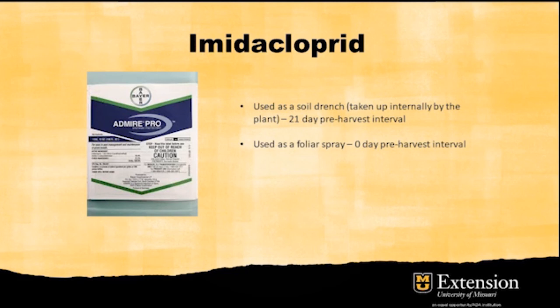If you apply it to the soil, it has a 21-day pre-harvest interval, which, if the person in question is already harvesting lettuce or so forth, we can't do that. When applied as a foliar spray, imidacloprid, for example Admire Pro, has a 0-day pre-harvest interval. That means you can literally spray one day and harvest the next. So that's one example, and that happens to be imidacloprid, one of the neonicotinoids.